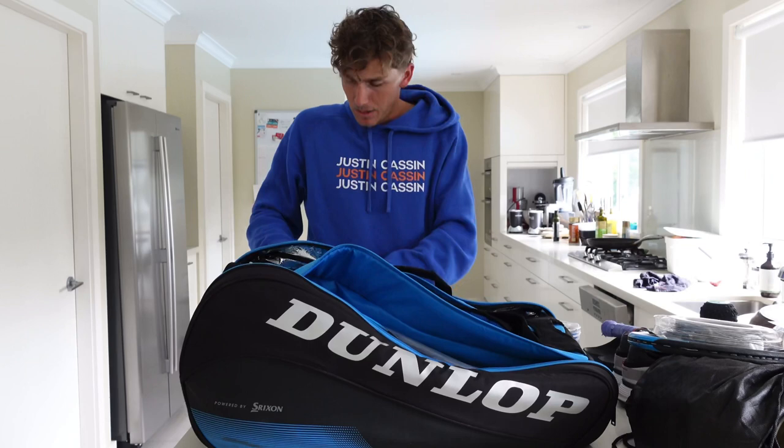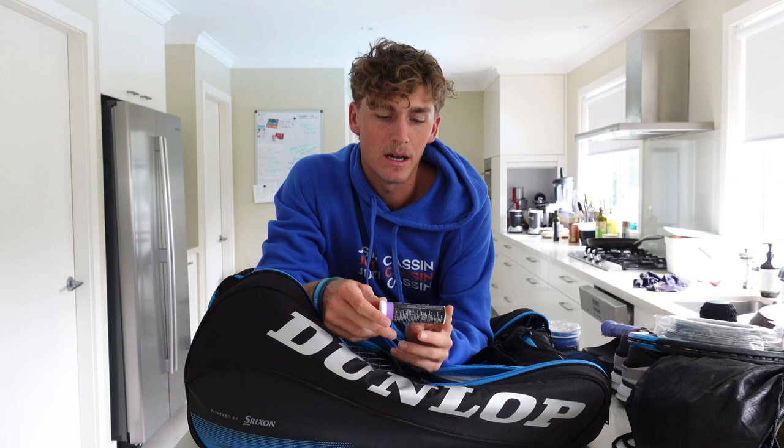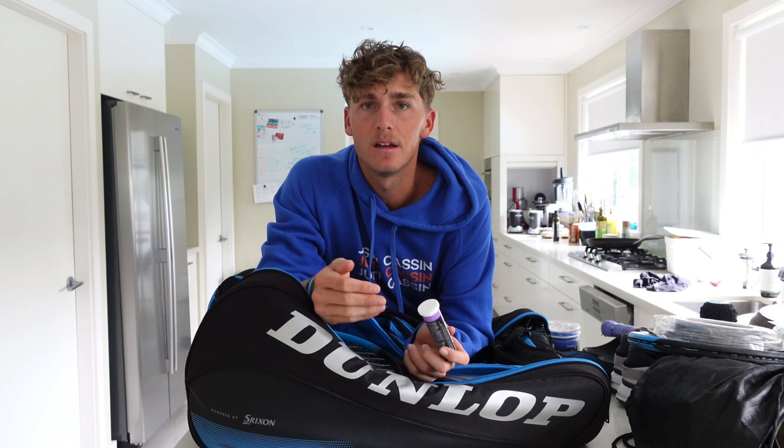Electrolytes. I don't know if you can see it or not, but this brand Coda, they give me these electrolytes. I've also done a sweat test with them to see how many milligrams of sodium I'll need in my drinks per hour. I figured out how much sodium I lose in my sweat, and I can work out, depending on the temperature of the day and how much I'm sweating, how much I'll need of this.